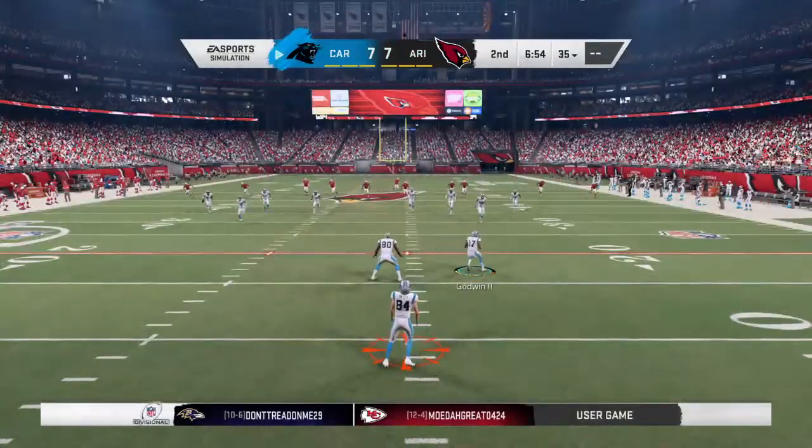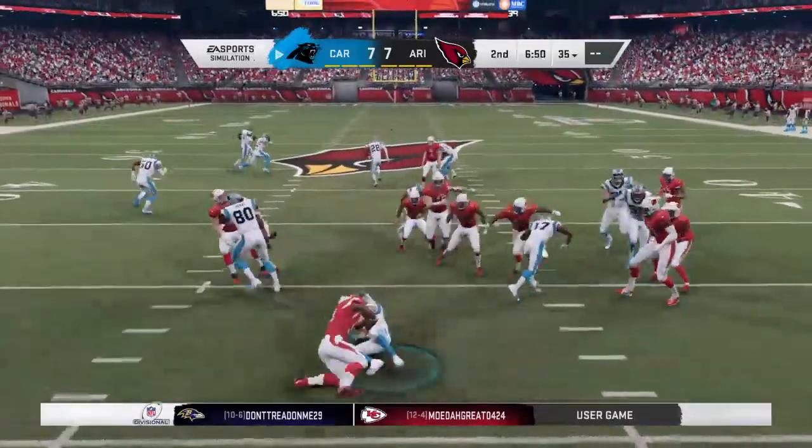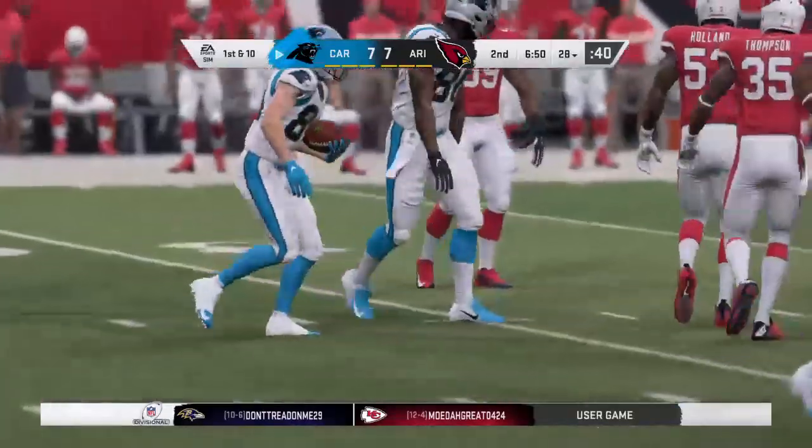Each team has scored. 7-7 here as the kick's away. And he'll take it past the 25 and up to the 28-yard line.